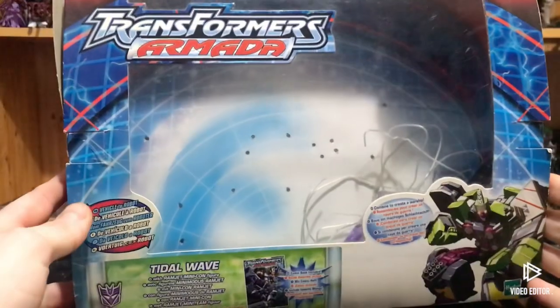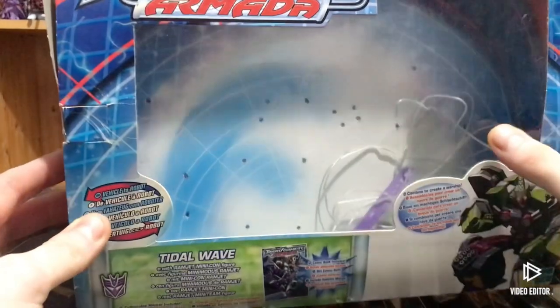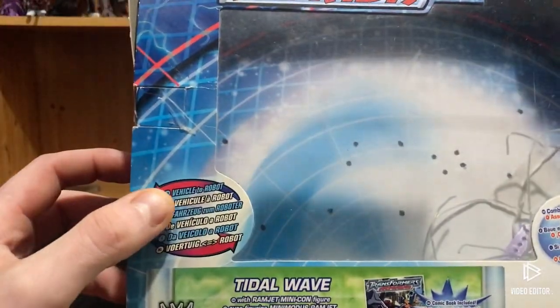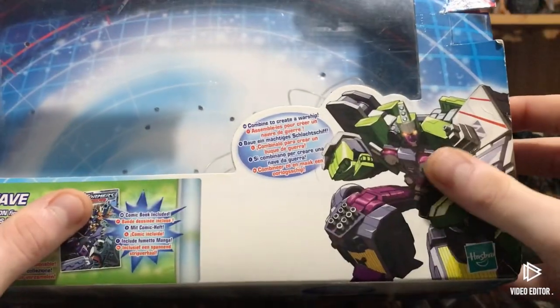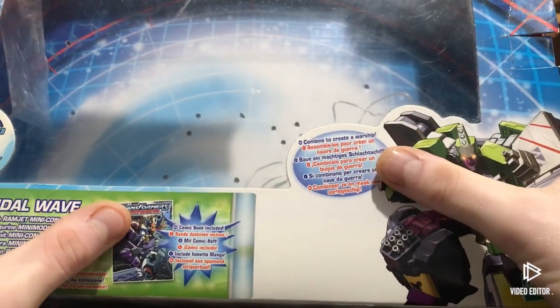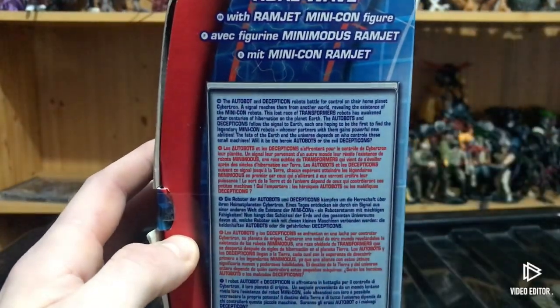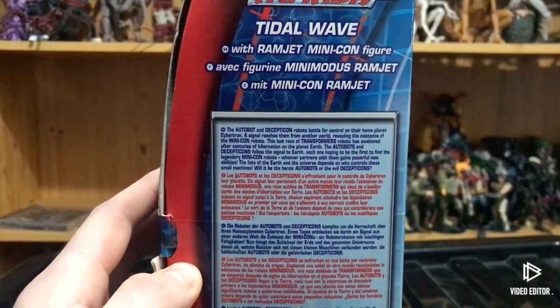So, the box, which still comes with the little bloody plastic ties and everything, which is just cool. You can see it says Transformers Armada there, Vehicle to Robot, Ramjet Minicon, the comic, nice little artwork here, combined to create Warship. Turning around to the side, you get Tidal Wave there, you get the little read up and whatnot, which is in multiple different languages.